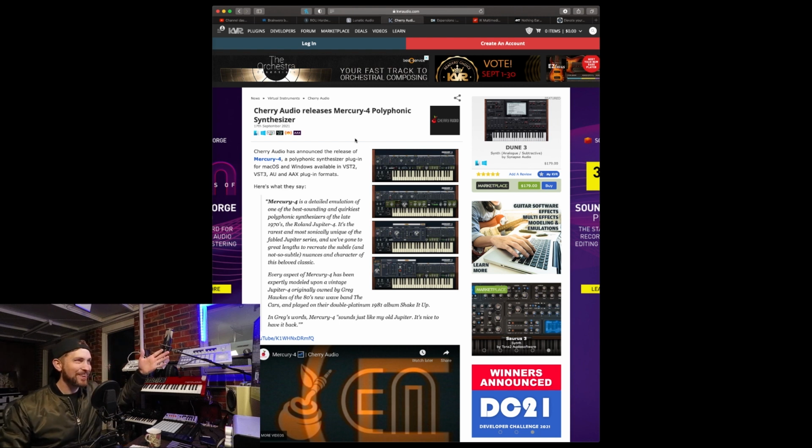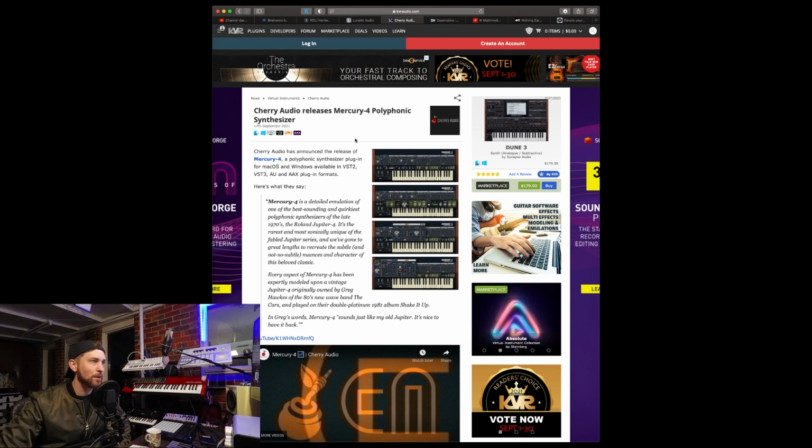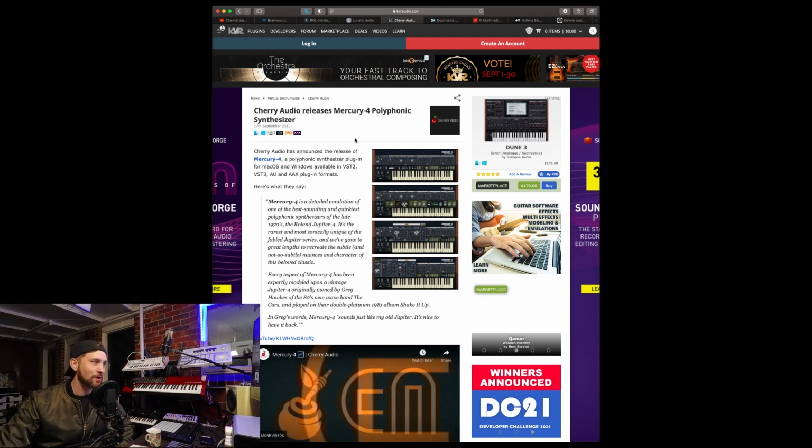All right, so Cherry Audio has announced the release of Mercury 4, a polyphonic synthesizer plugin for macOS and Windows, available in VST2 and 3, AU and AAX plugin formats. And here's what they say. Mercury 4 is a detailed emulation of one of the best sounding and quirkiest polyphonic synthesizers of the late 1970s, the Roland Jupiter 4. It's the rarest and most sonically unique of the fabled Jupiter series, and we've gone to great lengths to recreate the subtle and not so subtle nuances and character of the beloved classic.